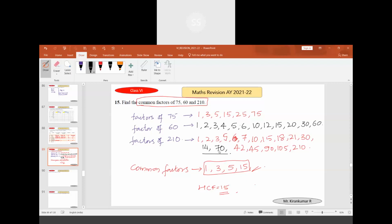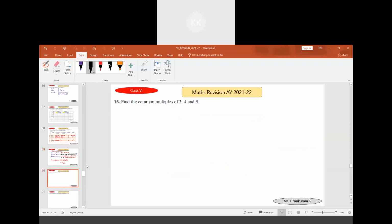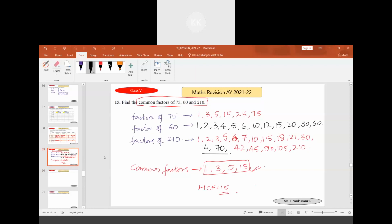But yes, these two don't have a common factor, so no problem. Sir, 90 is not a factor of 210. Oh, is it? Yes, sir. 90 is not a factor, sir. Sir, 35 is also missing, sir. 35.